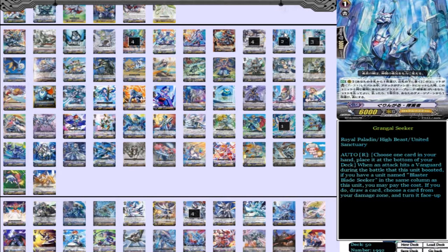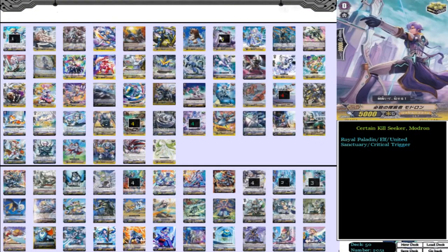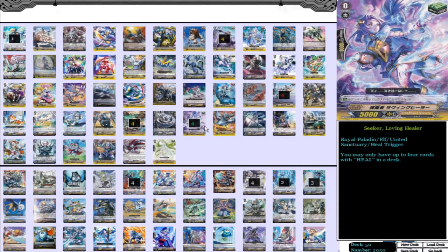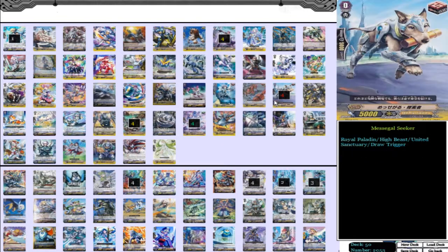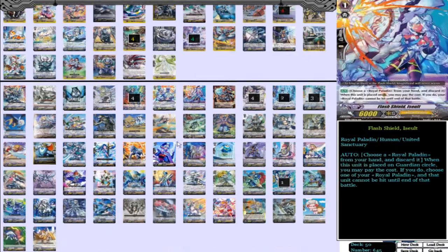But yeah, so on to our triggers. For certain Kill Seeker Modoron. Okay. For Seeker Herald Wrath Dragon. So 8 crit. For Messegal Seeker. 4 draw, and 4 Seeker Loving Healer. 4 heal. So standard trigger lineup. And yeah, that's really about it.